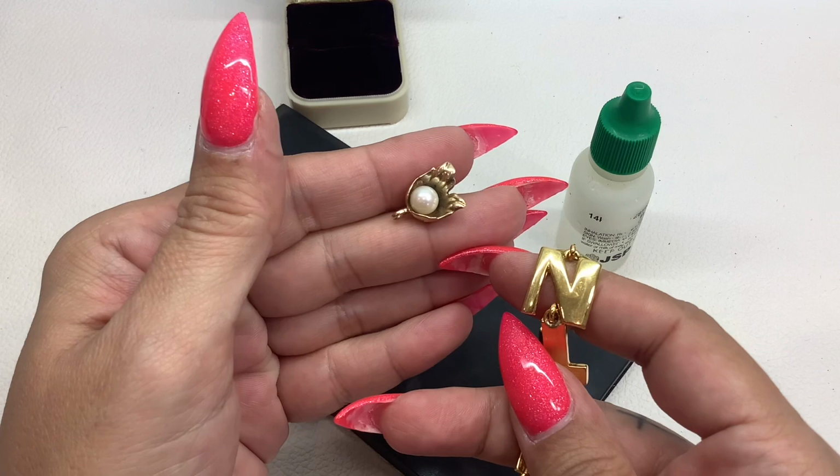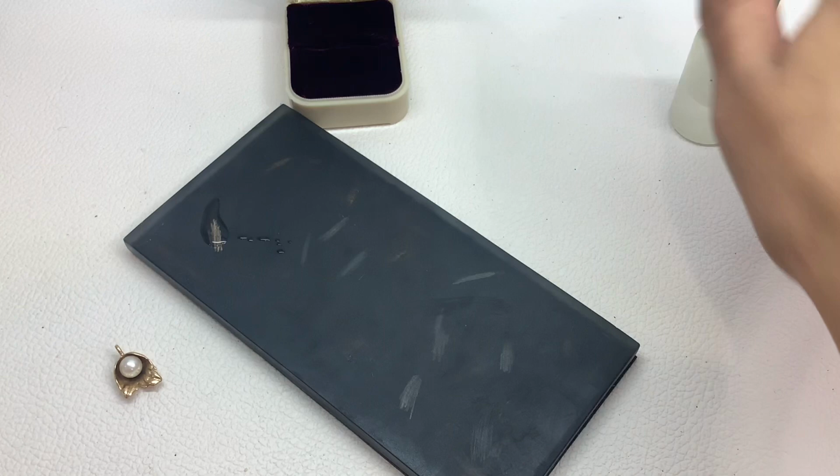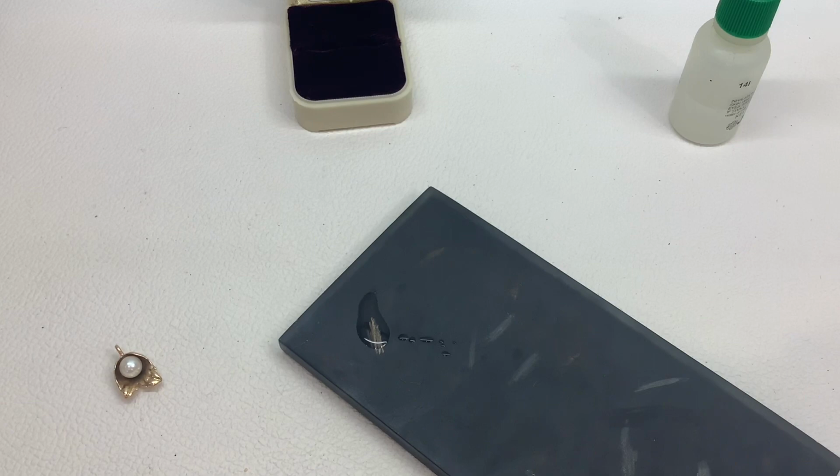All right, so let's check it out. I really should have cleaned the stone a little bit better, because sometimes it smokes when you use other acids on here. I use this stone for 10 karat as well, so that's why it does that. You should really have a different stone for every different acid that you use so you're not making it smoke like that. But I do think that this is truly 14 karat.